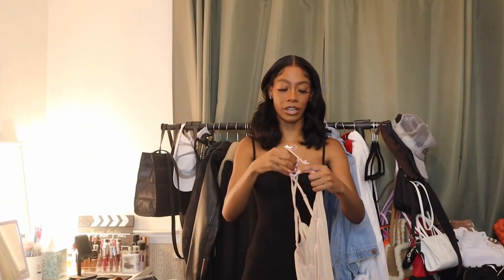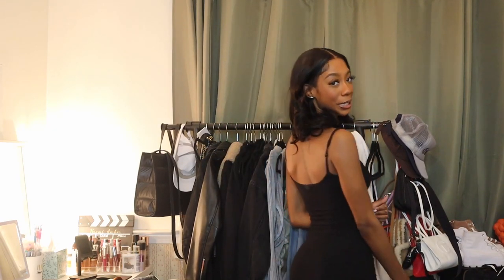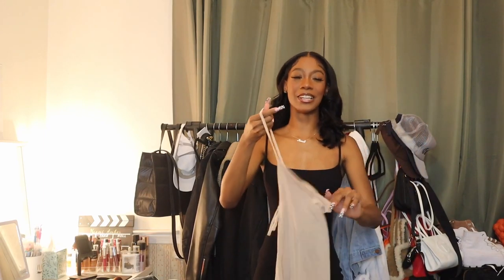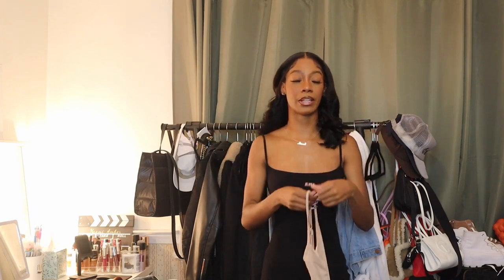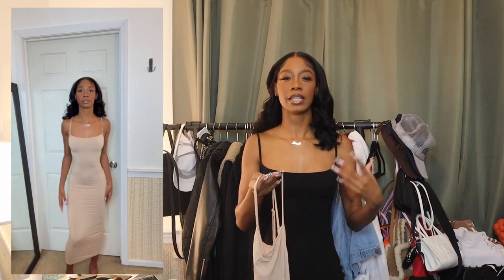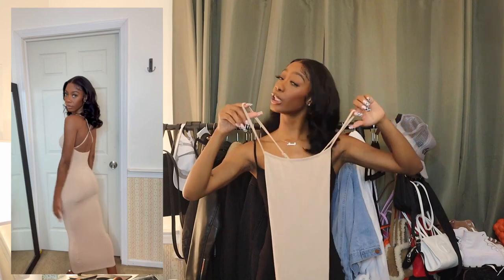What all the girls have been raving about is this Skims dupe dress. Right now I do have on a Skims dress. Oh, you see it. Not too much. But I do have on a Skims dress now, and I can tell you it's very spot on in terms of the way that it fits your body. Skims dresses are a little bit ribbed. This doesn't. And this also crosses in the back, which I think is pretty cute.